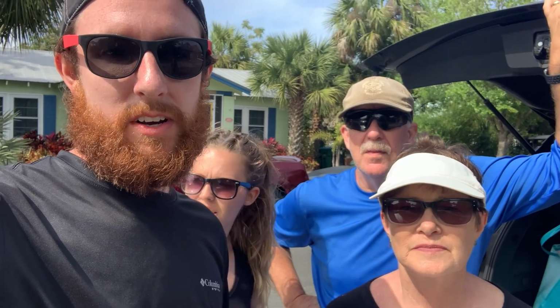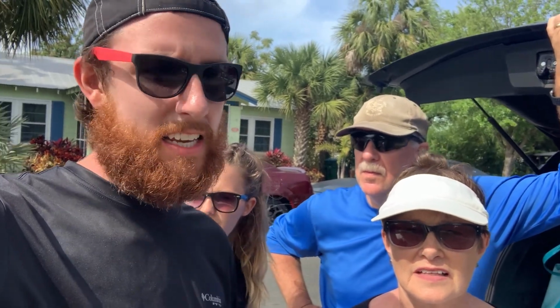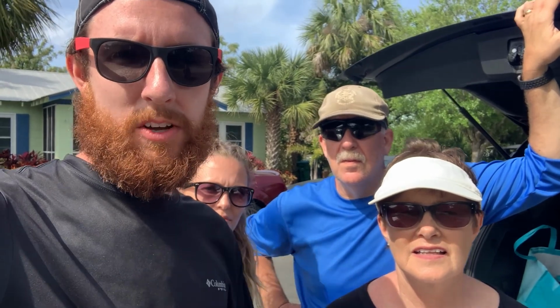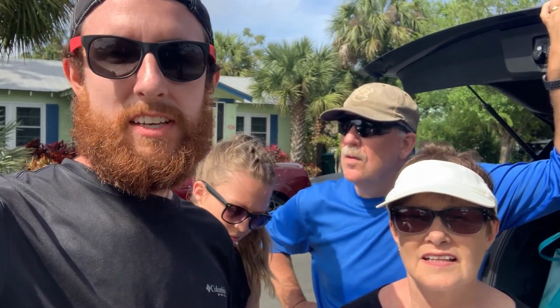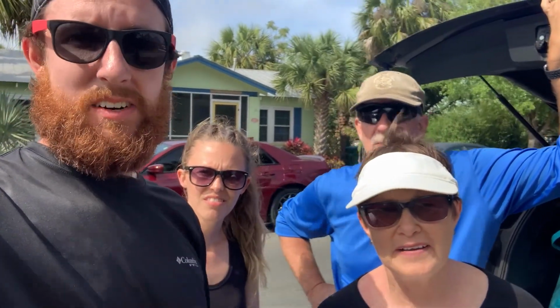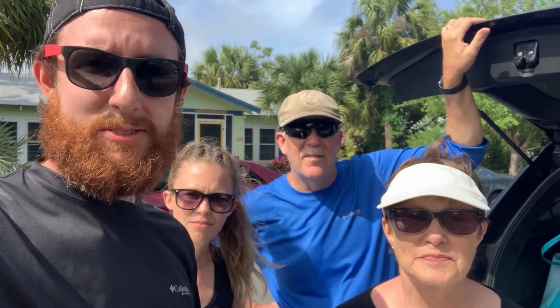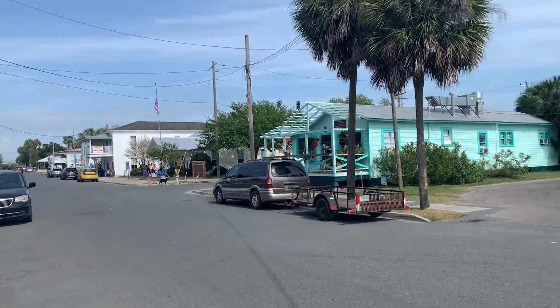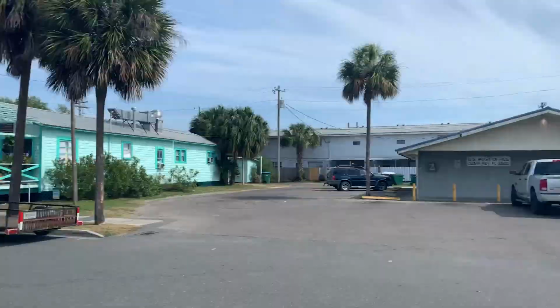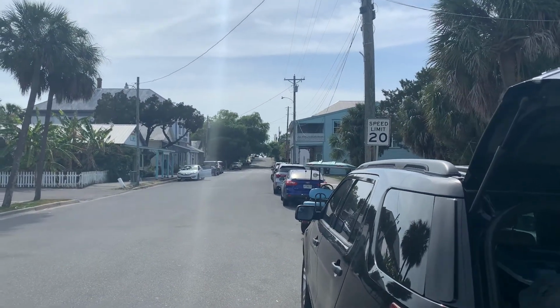So if you ever want to do a fishing excursion in Cedar Key, it was Saltwater Outlaw. Yep. Which I'll put the website down below so you can click on it. He also told us Tony's down that way has the best clam chowder. We're headed that way. We're gonna give it a shot, so let's go check that place out too. Just a stone's throw from where we ate this morning. We ate way down there, not really that far. And Tony's is down here.